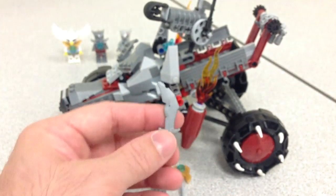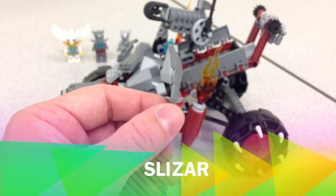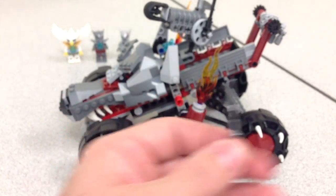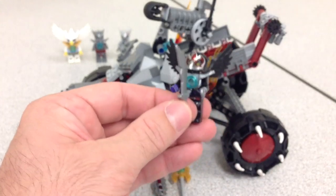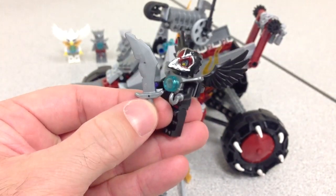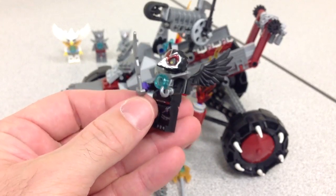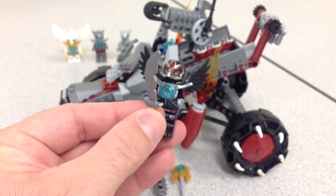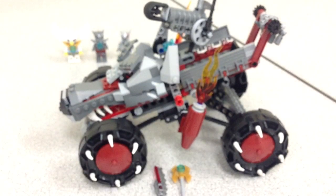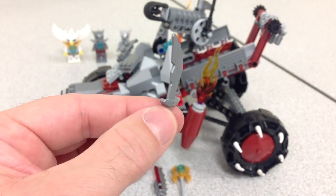And then last but not least, the Slizar. This weapon is to blame for Razar losing the front of his hand there. So that weapon took off Razar's left hand. That is the Slizar.